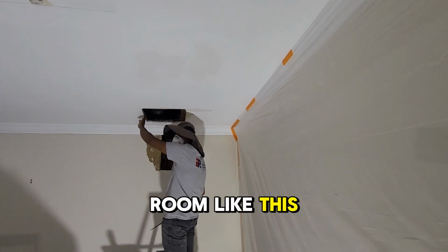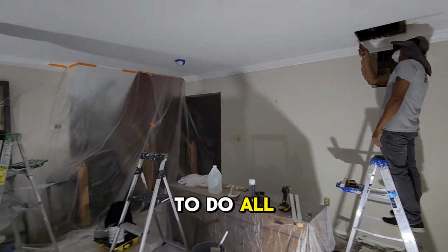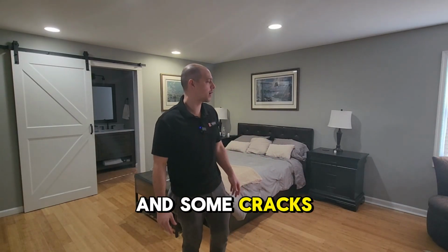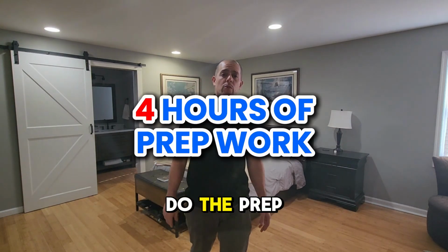On an average room like this one, it typically takes about 2 to 4 hours to do all the prep work on the ceilings and walls. Just by looking at it right now, this room seems to have a lot of nail pops and some cracks. So for this example, we're gonna say it's gonna take 4 hours to do the prep work in this room.